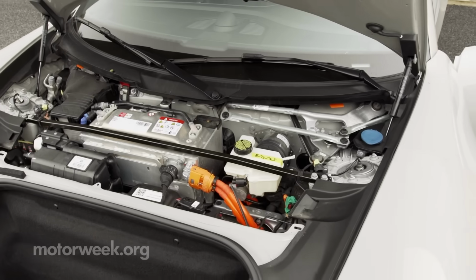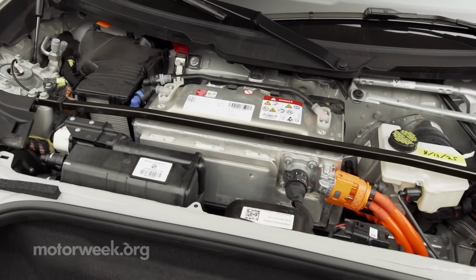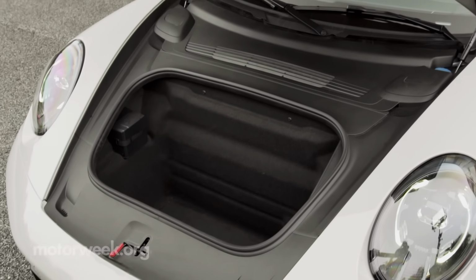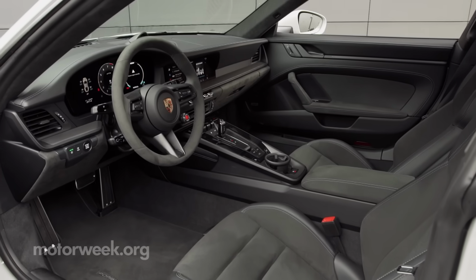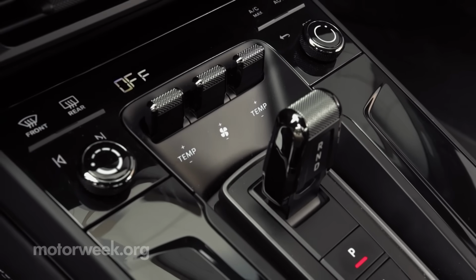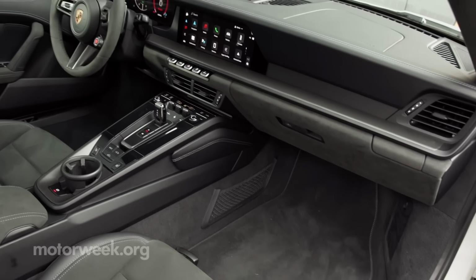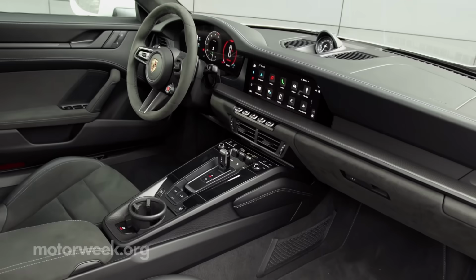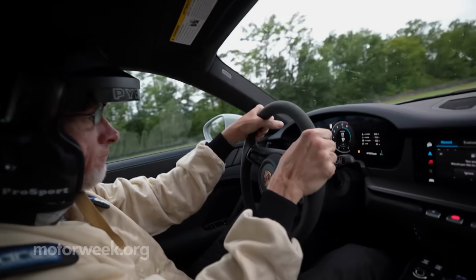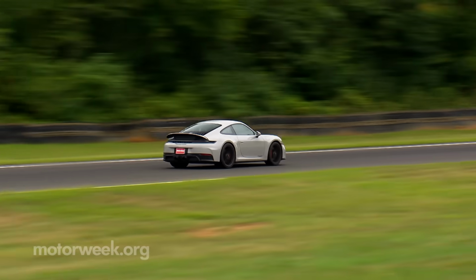An added 1.9 kilowatt-hour battery is about the size of a standard 12-volt battery and stored up front. The hybrid system also allowed Porsche to eliminate the alternator and starter, as well as power the AC compressor electrically. The GTS is not a plug-in, and it's not designed to run on battery alone. Just add a hint of that EV-like propulsion into the mix and spin the turbo up without waiting around for exhaust gases to do it.